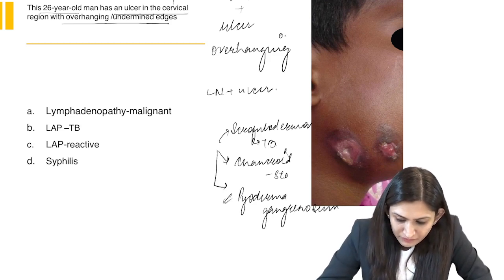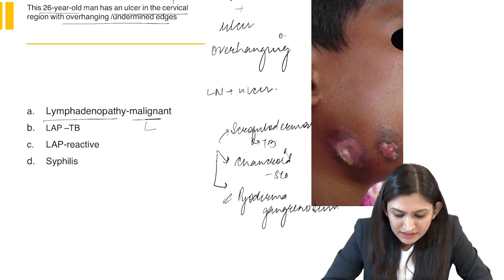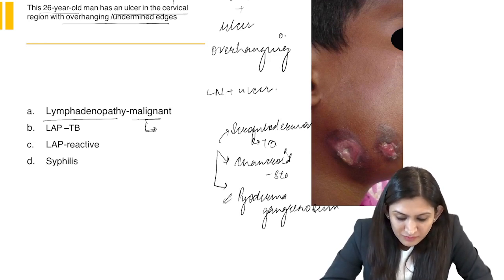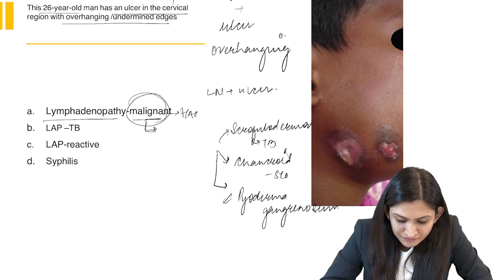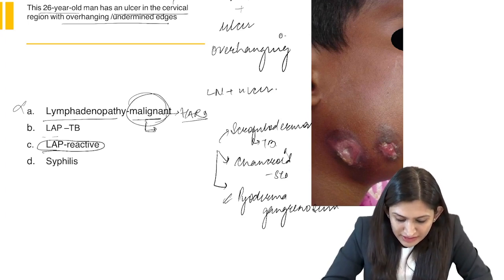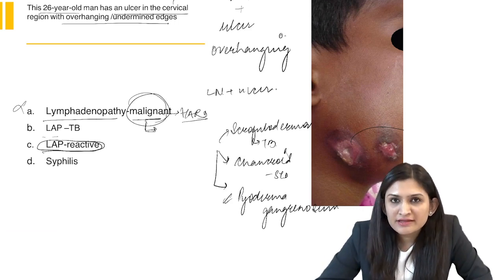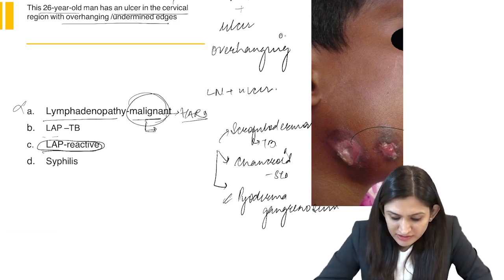Now, we already know that lymphadenopathy can be malignant, and when they want us to mark something malignant, they will give you more clues like history of fever or weight loss or loss of appetite. Plus, malignant lymph nodes are very hard. None of these clues are given in this question, so most likely this is not the answer. Then reactive lymph nodes. Reactive lymph nodes would not burst into the skin forming an ulcer. Mostly reactive lymph nodes would be large secondary to infection, but they won't be severe enough to cause an ulceration on the skin.